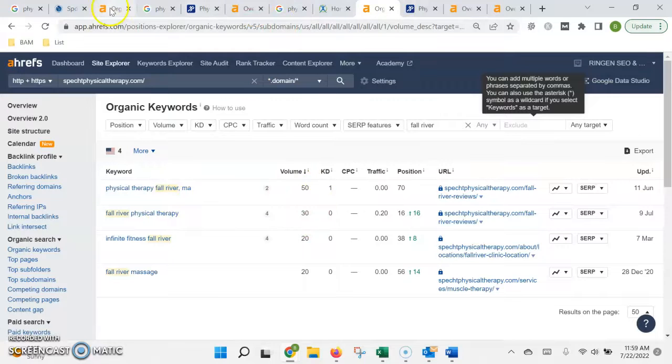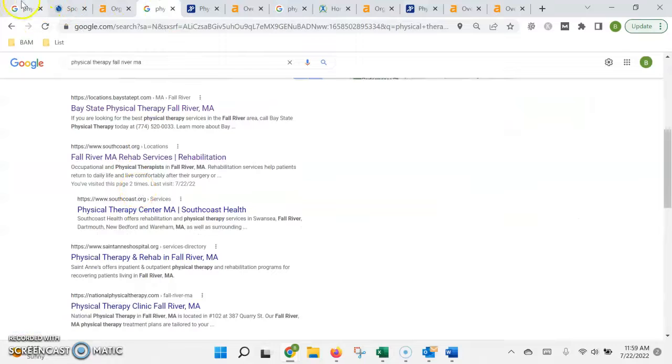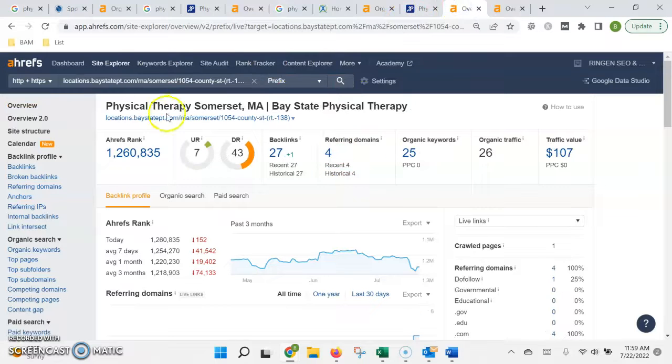Something else I wanted to take notice of is in a lot of these cities and towns, even your own, Bay State Physical Therapy, they're a pretty big company. When I look at them nationally or through the area, they have a lot of authority and a lot of content on their site. They're huge. It's kind of a tough competitor. However, if we look at just their page in Somerset, this individual page doesn't have a whole lot of authority, and that's why you're outranking them here in Somerset.